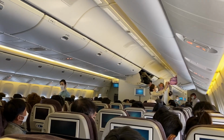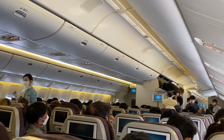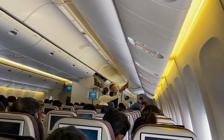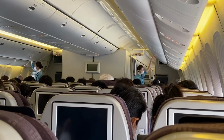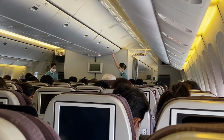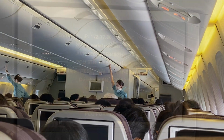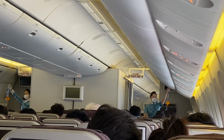We are now almost ready for departure. As you can see here, the lead flight attendant on the left aisle is going through the cabin and doing a final head count. There were some technical issues with the TV monitor during pushback, so the crew had to perform a live safety demonstration.